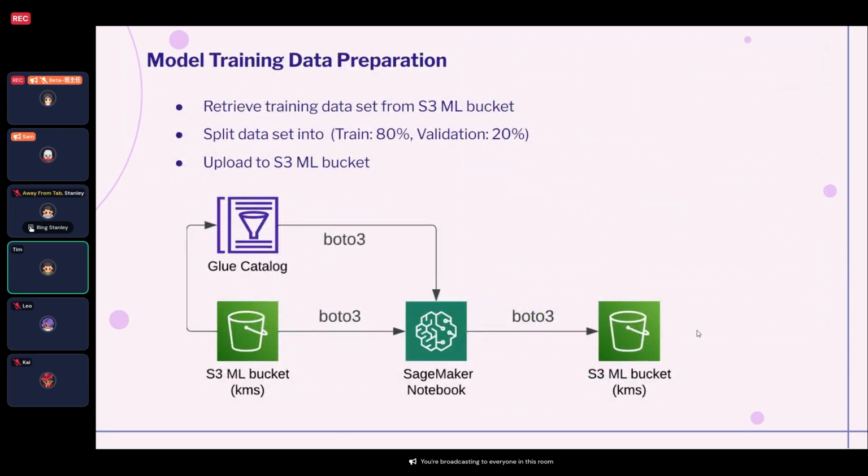Next, we prepare our dataset for model training. So we first start a notebook instance in SageMaker, then connect to the Glue catalog through Boto3, and retrieve the table information for the dataset and download data from the corresponding S3 bucket to the notebook instance.